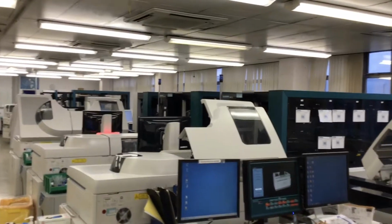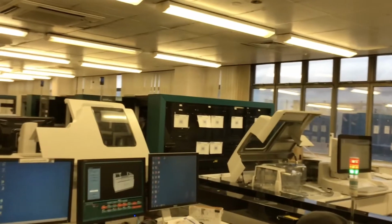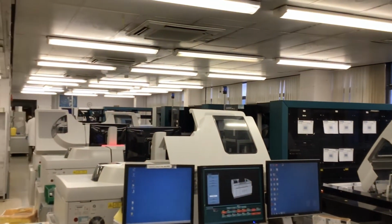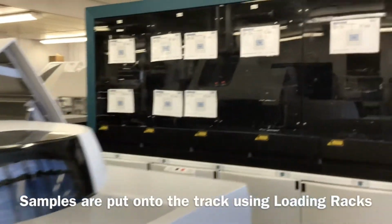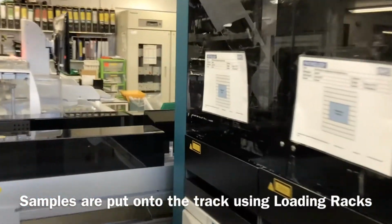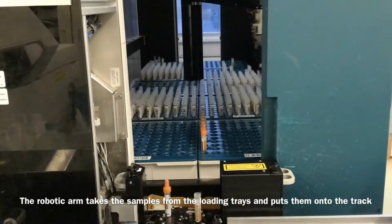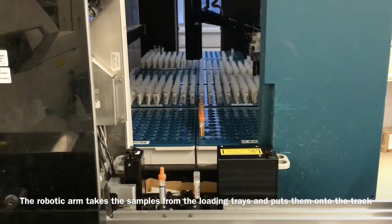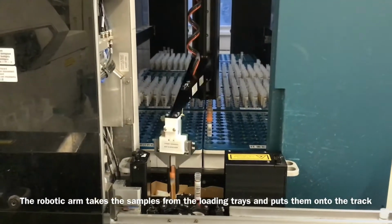Fast Track is the largest laboratory within blood sciences and processes more than 12,000 samples a day. It provides a comprehensive service to the hospital and community clinicians, covering both general haematology and chemistry investigations. The robotic arm then takes the samples and puts them onto the track. This is where chemistry samples are decapped.